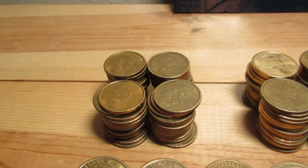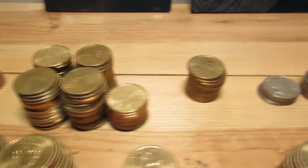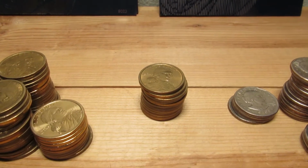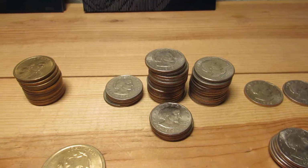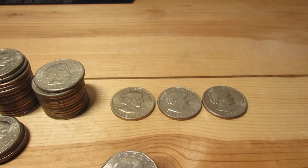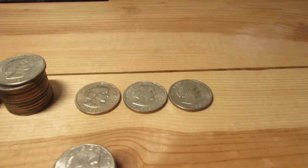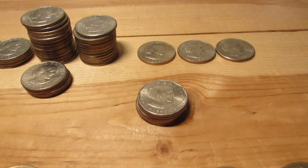Starting off, we got the 2000 Sacagawea dollars, we got Denver's, and we got Philadelphia's. We also got a small stack of 2001 Denver's. As for Susan B. Anthony coins, we got a whole bunch of 1979's P, D, and S's. We got one of each of the 1980's P, D, and S's. And we got some 1999 Philadelphia's as well.